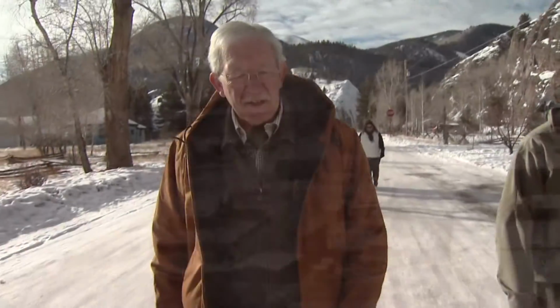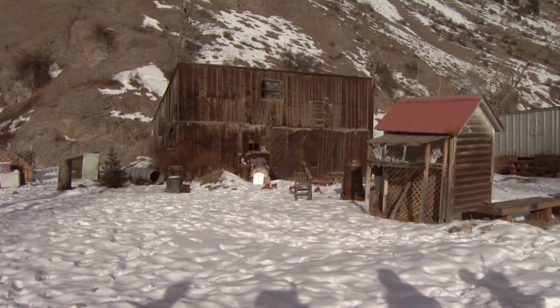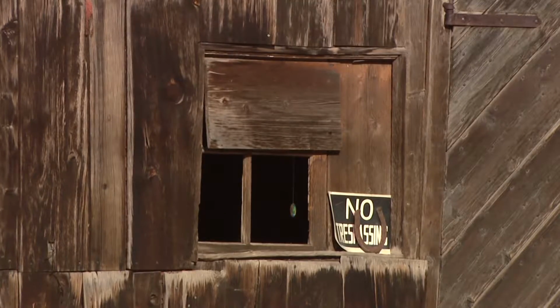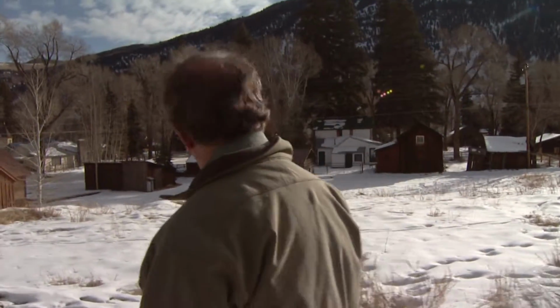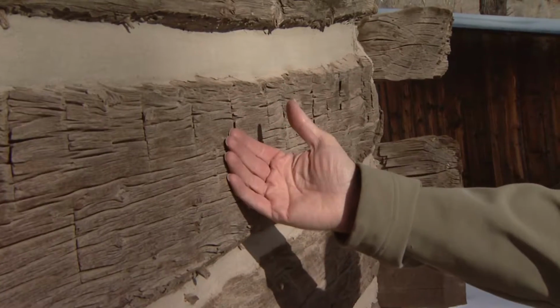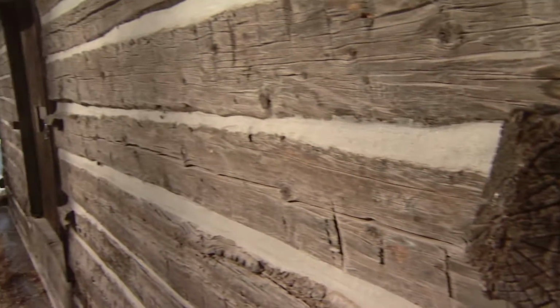We do have the Cummings carriage house here on the left. This would have been big enough that he had both a carriage and a sleigh, and he was our doctor. So transportation was important to Dr. Cummings. Possibly a pioneer structure that was retired. We can see on this log right here, and all along, where a broad axe has been very carefully used to square this log all the way for its entire length.